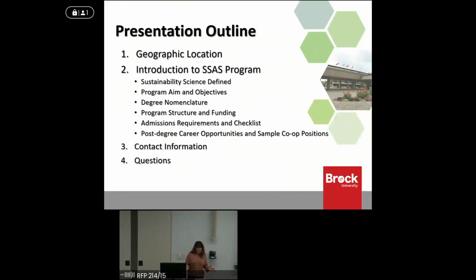So just to give you a little bit of background on what we're going to talk about today, I'll talk a little bit about the geographic location, and then we'll get into the details of the program itself, starting with what is sustainability science, what's the program aim and objectives, with some of the degree nomenclature, and then the structure, funding, which everyone is always interested in, the admissions requirements, and then some post-degree career opportunities and some ideas around some of the co-op positions that our students have taken. And then we'll share some contact information and, of course, open the floor to some questions.